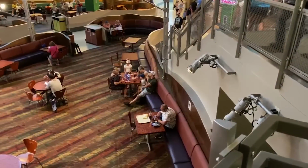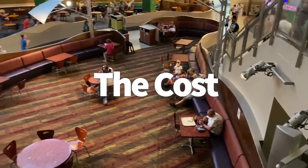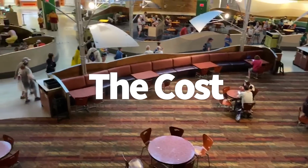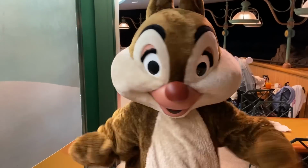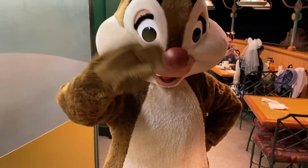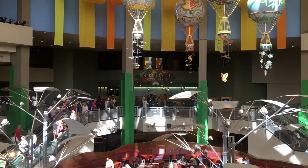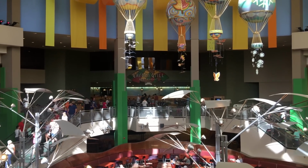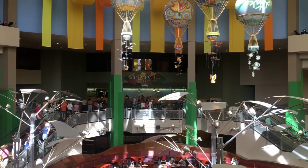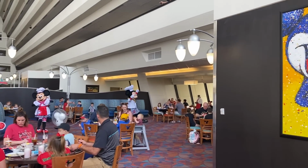Now, it's time to talk about money. Money does not grow on trees, not even at Garden Grill, and this is a meal with Mickey in a theme park. So what's the damage you're gonna do here? Well, adults dining at Garden Grill during lunch or dinner are gonna pay $55 per person, while kids are $36 per person. Not cheap, not even a little bit, but this is about, and sometimes a little less than, what you can expect to pay for other character meals with all-you-can-eat offerings.